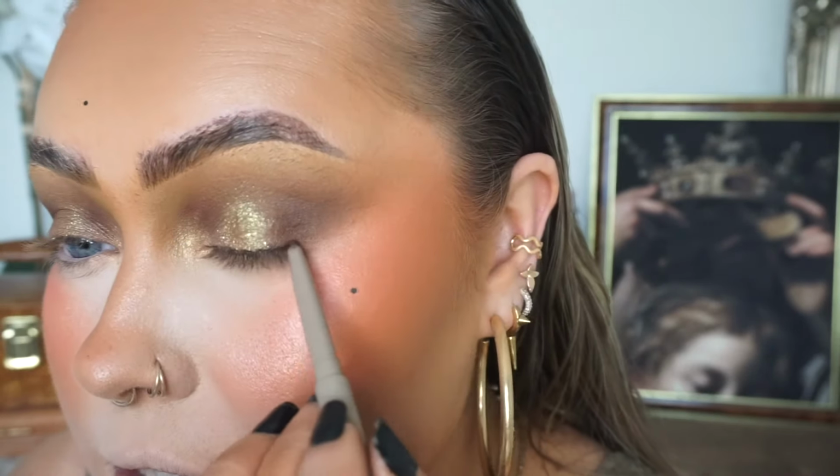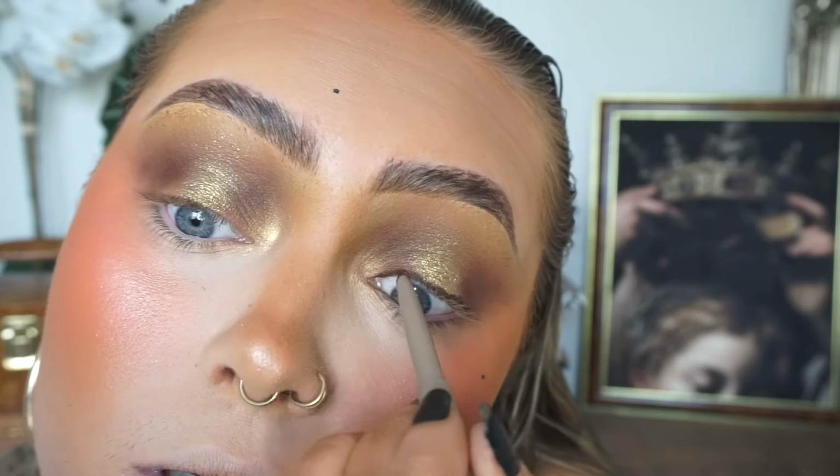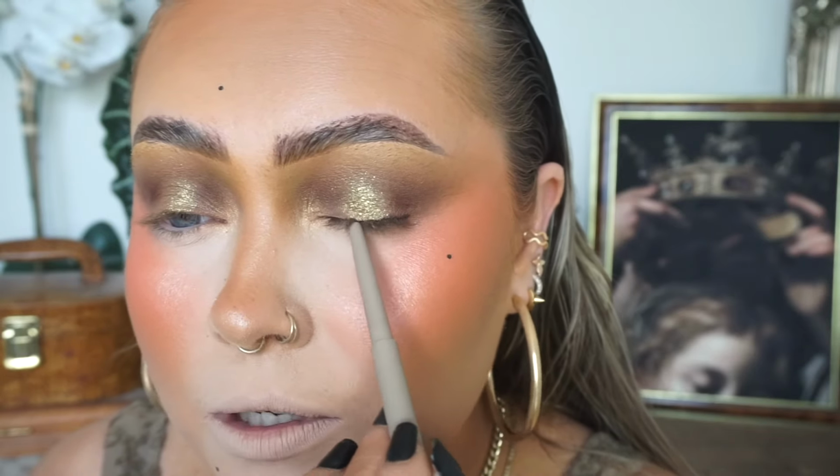So I think what's also going to set this eye makeup look off is just a wee bit of brown eyeliner, and I'm going to smudge at it. But first I was just going to apply it quite tightly to my lash line. And these wee eyeliners are super creamy, so they're quite easy to blend. It's from Fine Cosmetics.